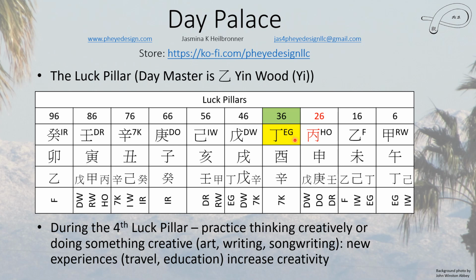EG, of course, has to do with creativity. So you need to do something that helps improve your creativity, especially in creative thinking, so you can, quote unquote, think outside the box. A good way to do that is doing something creative. Anything that appeals to you in terms of the arts is good to do. More experiences, new experiences, travel, education, all these things can increase your creativity, because you get to see different ways of doing things that work.